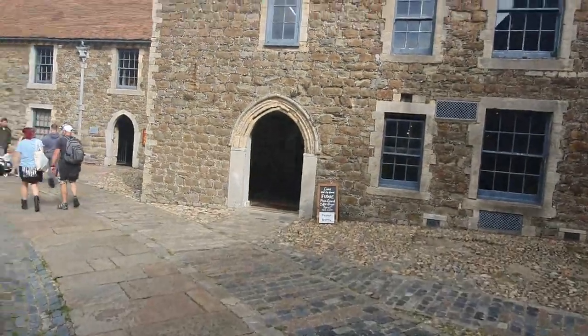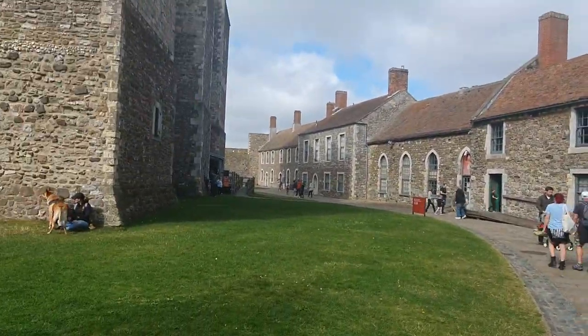So here we are, we're walking around in the Great Tower. It's like a little village. I don't know if you can see this. Everywhere. Around, I'll show you guys what I'm looking at.